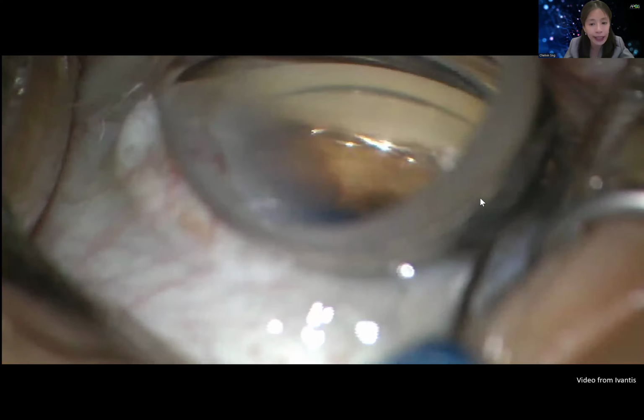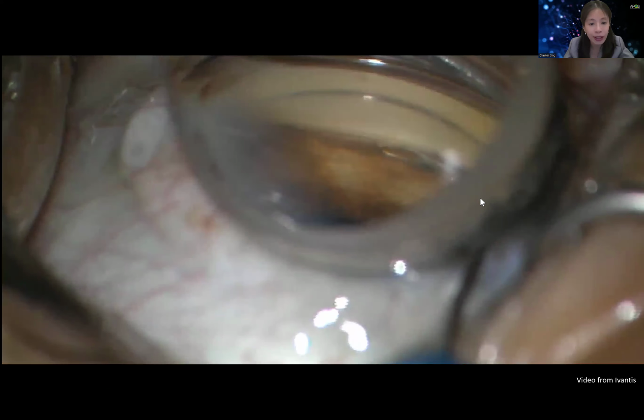The Hydrus can be inserted too superficially, and that's why it's important to ensure that the whole cannula tip is through the trabecular meshwork before inserting the implant. If the Hydrus is too superficial, it appears shiny, and if this happens, retract the implant and reinsert it.